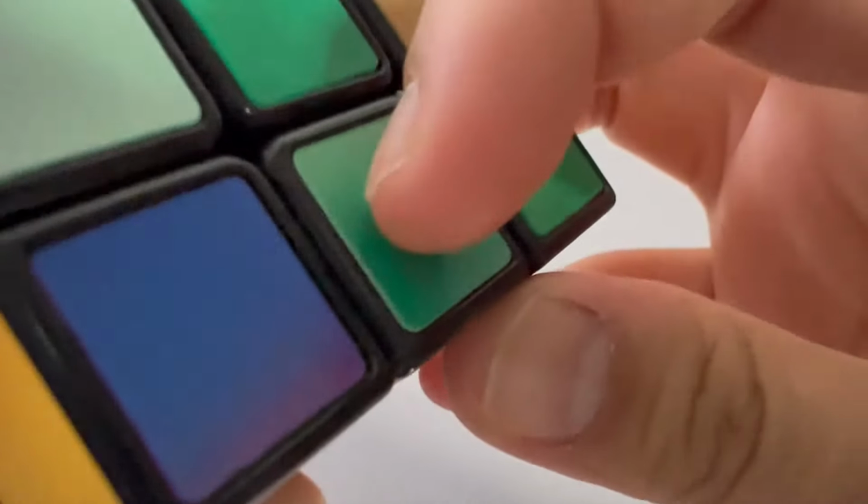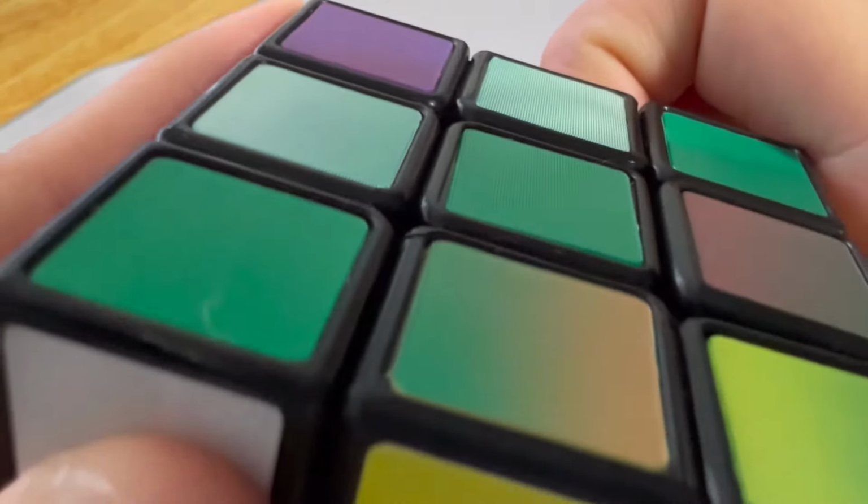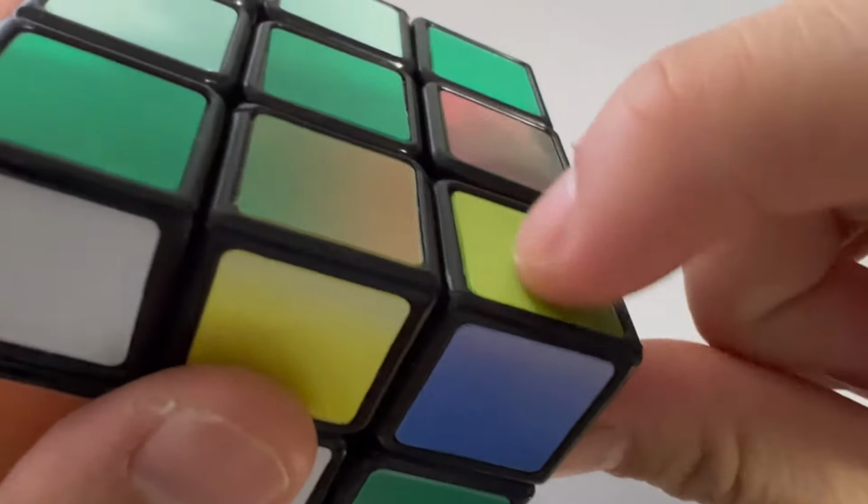Let me see if you can hear that. Oh, this is a better close-up view. And they all sort of go in one direction. And then if I turn them, obviously, they'll be the other direction. So that is one thing you can use to help you solve it, using the direction of these ridges.